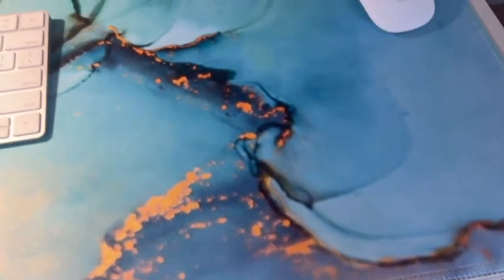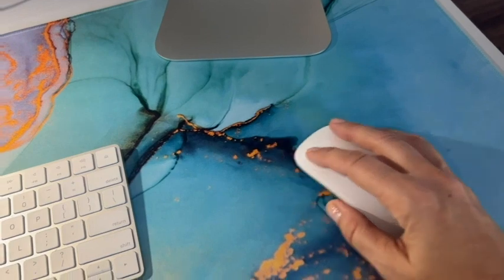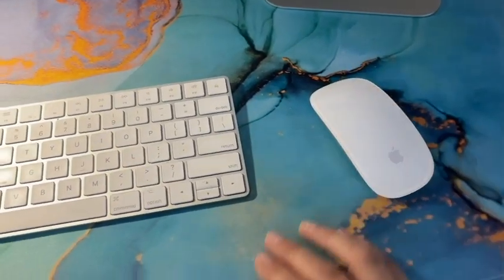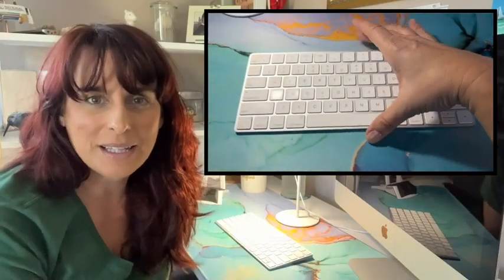have a non-slip surface. As soon as I opened this mouse pad and placed it on my desk, it laid flat, and I think the design is just gorgeous. I am so pleased with this mouse pad from ToLuLu. I have to tell you, it has just elevated the entire look of my desk. So this is absolutely exactly what I was looking for.